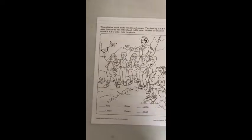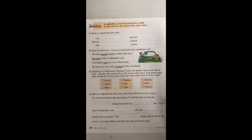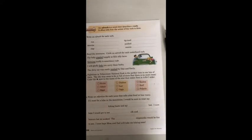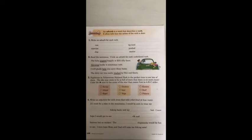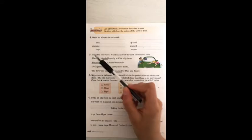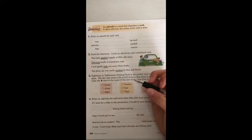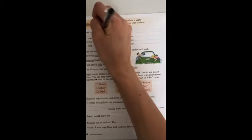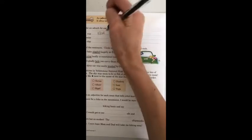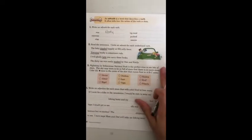Okay, go ahead and flip this over to the back. I'm going to go over each section for you so you know what to do on the seat work side. You're going to write an adverb for each verb. So remember, an adverb describes how you do a verb. So, run. How can you run? You can run quickly. You can run slowly. You can run wildly, right? So I'm going to put run slowly. All right, and you're going to do that for all of them.